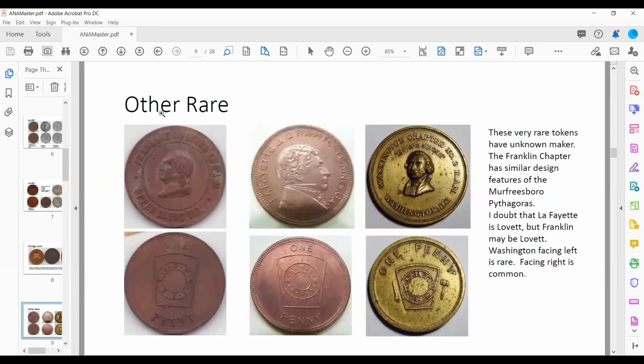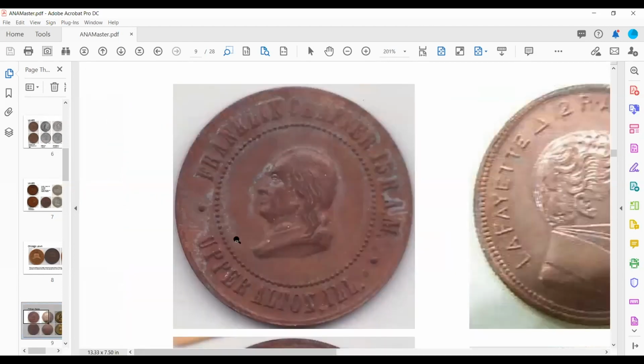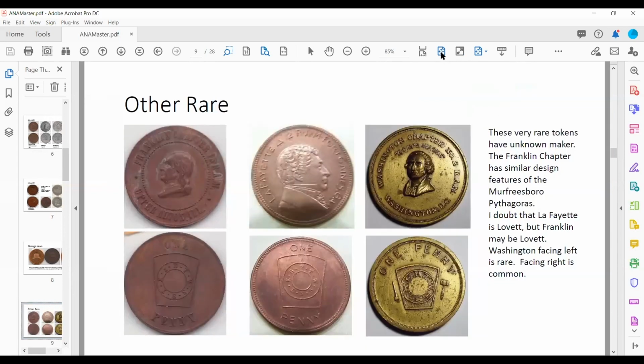Now there's these other three rounding out what I've shown so far, the rarest of the Masonic pennies. The Franklin chapter from Upper Alton, Illinois, I think was probably a love it, but I could be wrong. It has a love it look.